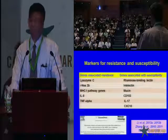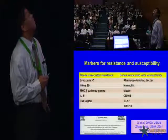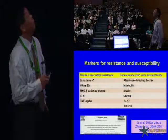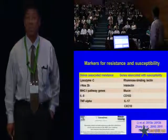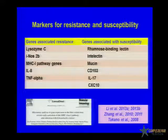You can see the genes shown on the left panel, such as lysozyme C, MHC1 pathway genes, interleukin-8, TNF-alpha. These genes are related with resistance generally. Higher expression of these genes is correlated with higher resistance. The genes on the right, such as ribose-binding lectin, intelectin, mucin, and so on, high expression of these genes is correlated with high susceptibility in catfish under bacterial infection. We're trying to find a better approach, but this, as much as we can so far, correlates resistance and susceptibility.